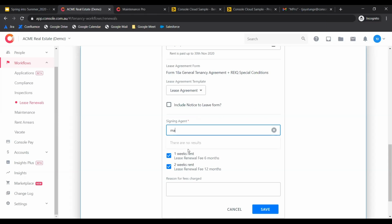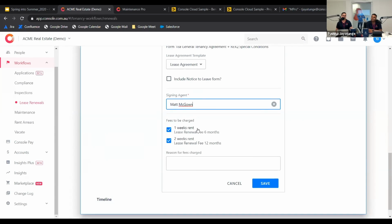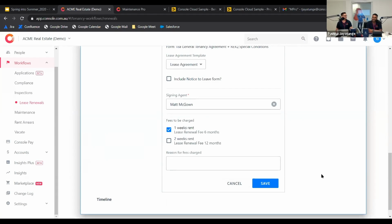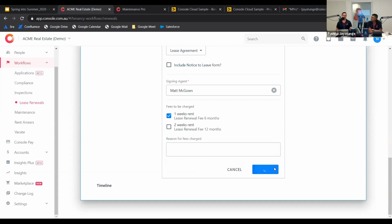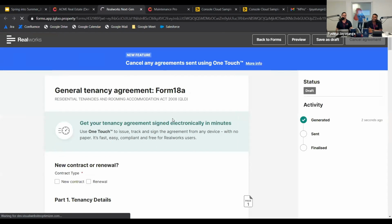Just asking me for this is important for the signing agent, so just bear with me. It's case sensitive. So this is the property manager who will sign the DocuSign agreement. And again, the fees have been pulled through from the PMA, the property management agreement. And because I'm only doing a 6-month renewal, I'm going to untick this 2 weeks and just progress with the 1-week renewal. Yeah, so Matt, basically what you're doing here is you're setting up this lease renewal. So the system can just basically take these parameters and carry out the automation. That's correct. So I'm going to click save there, and it takes me out to my REI account.